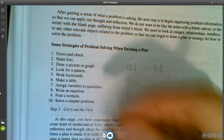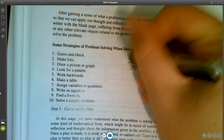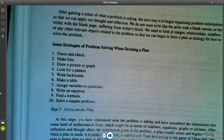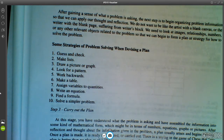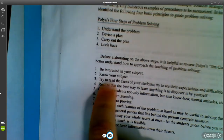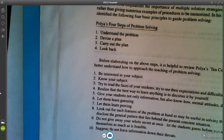Anyway, I didn't mean to spend a whole bunch of time talking about just number 10, but I wanted to give you an example. All of these things are good strategies that you can employ when you're trying to do some kind of problem solving. So that should help you with step 2, devise a plan.